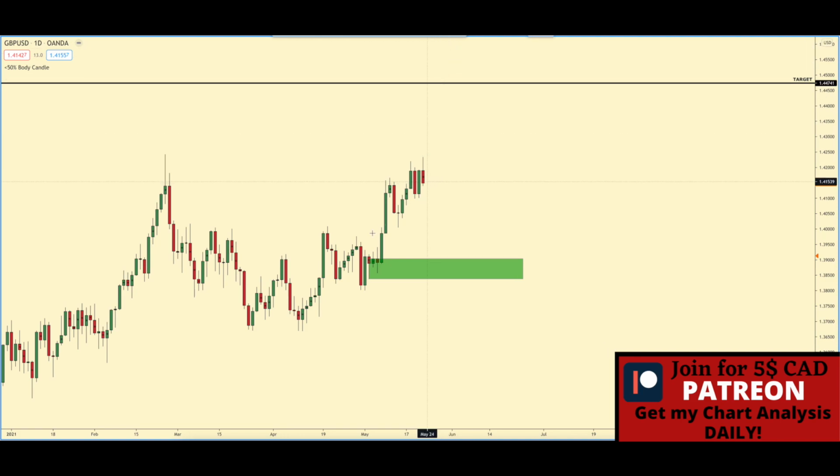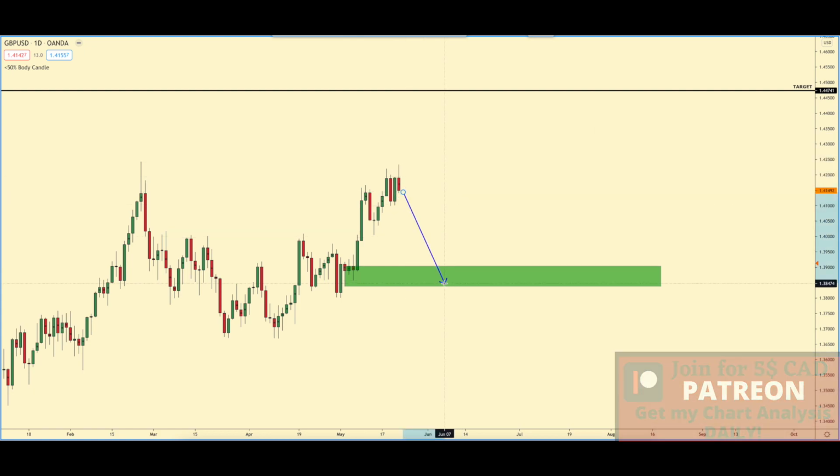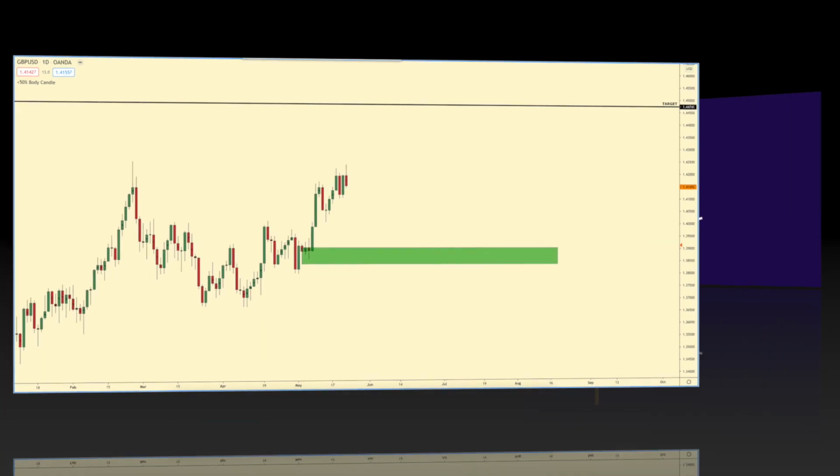or 2 weeks. If price does come down to this area of the daily demand, like I talked about in the last forecast, I will look for confirmation on the 1 hour in that zone. But as of now, right now, I'm not looking to short it at all. So I'm either waiting for a new high to be formed or for price to come down here to this demand zone, and I'm just going to be waiting to see when that happens.